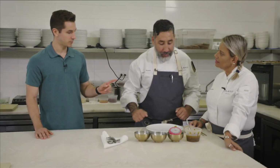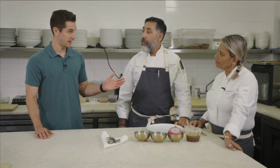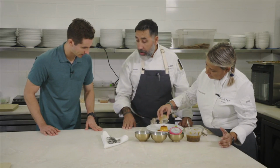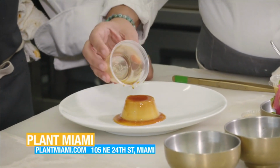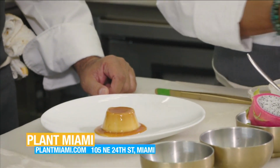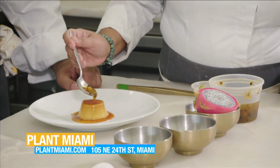Now there's something special about this flan because there's no egg. No egg. And no milk. No milk. The caramel we make with raw cane sugar. To get the custard texture for the flan, we use kelp noodles, which is a seaweed. Kelp noodles. And then we get the passion fruit seeds too.